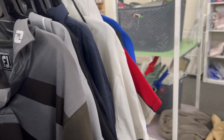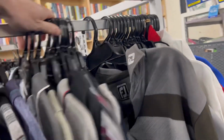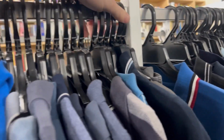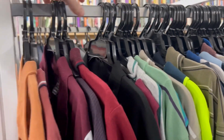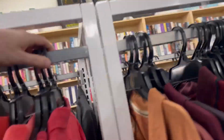I looked at this FootJoy top. It is a good brand to get, a golfing brand. It was only $5, but then I realised it had clothesline fade all over it. So I put that one back, and I was getting a little bit nervous going through all of this because anything that was decent was just well marked up, above eBay prices even. So I'm thinking this is going to be the end of me, but I did find a couple of little pieces in here that I was going to take home.